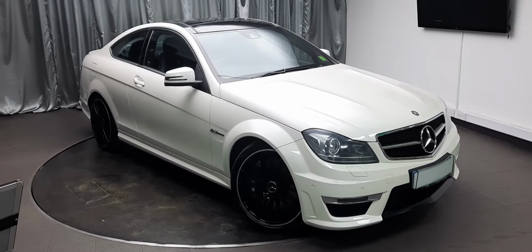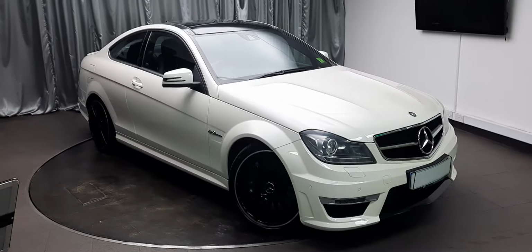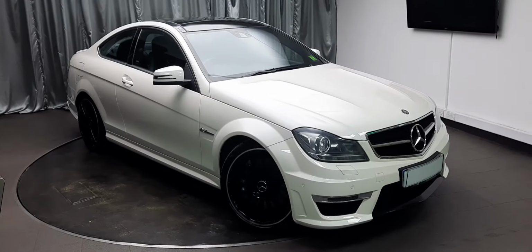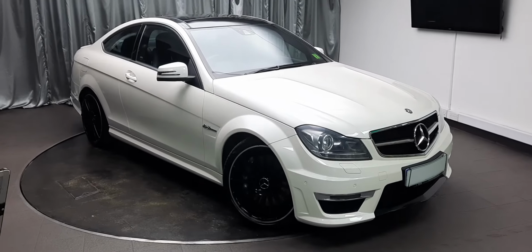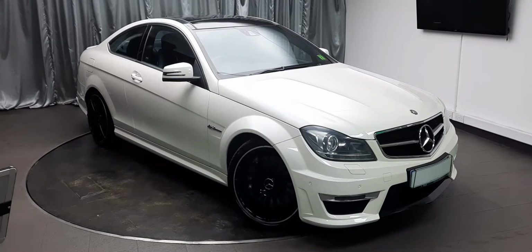Hello there, welcome to Emerald House of Cars, and today I'm going to take you around this 2013 Mercedes-Benz C-Class C63 AMG. You can see it's a two-door, 457 brake horsepower and a massive 6.2 litre petrol engine automatic. Glorious in white. Let's have ourselves a look around this Mercedes.